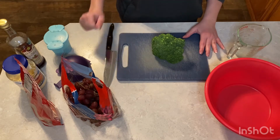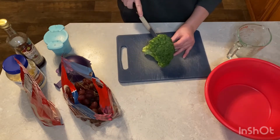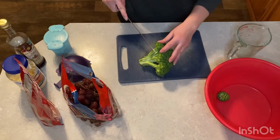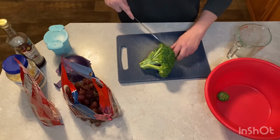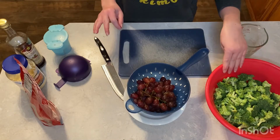So I'm going to go ahead and chop up this broccoli. What I'm going to do is take each head and do little tiny pieces like that so that they are bite-sized. No one wants to put a huge piece of broccoli into their mouth, so I'm cutting them into smaller bite-sized pieces. So our broccoli is now all chopped.